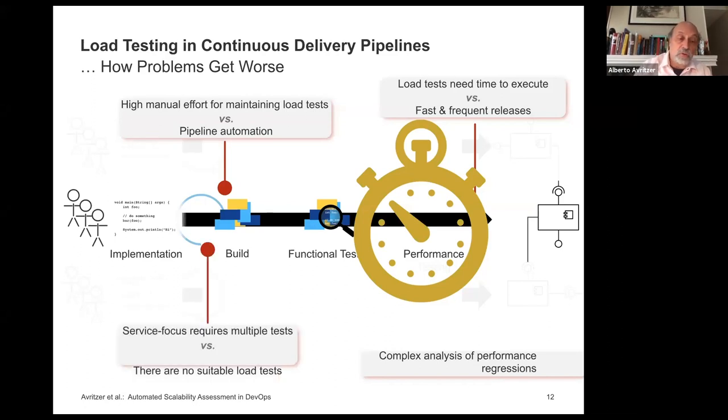You don't have suitable load tests, but now there is a service focus required for multiple tests. And you have a need for complex analysis. And now you need to implement this complex analysis for every release. So that's impossible to do.